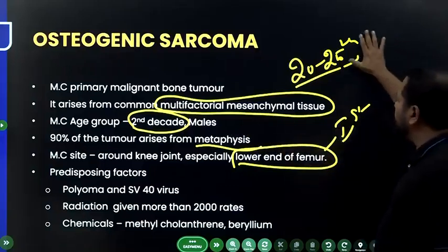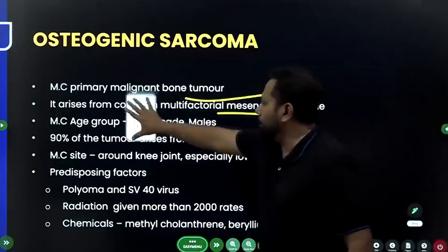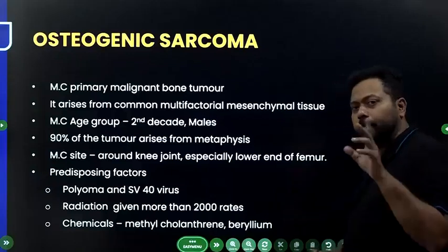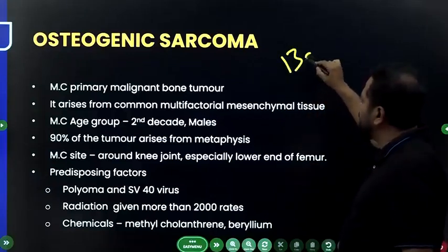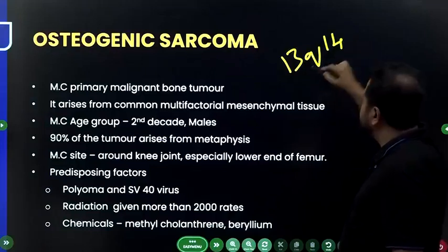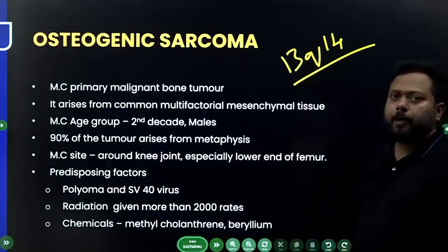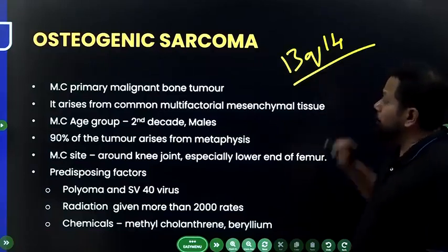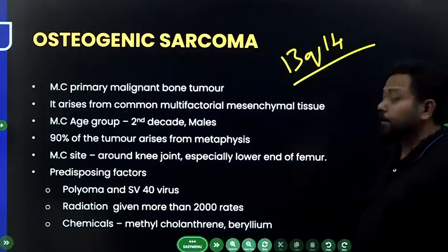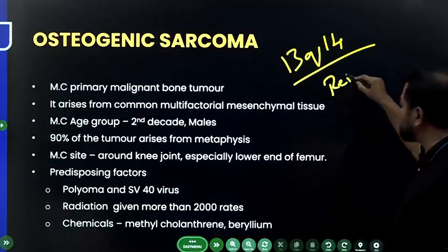So far, they were saying it is idiopathic and no one knows how it originates. One thing they have identified, Robbins says, is the chromosome involved: 13q14. That is the chromosome involved in osteogenic sarcoma. Aberration or mutation happens in 13q. Q means long arm, 13q14. The same chromosome we had read somewhere else, in retinoblastoma.